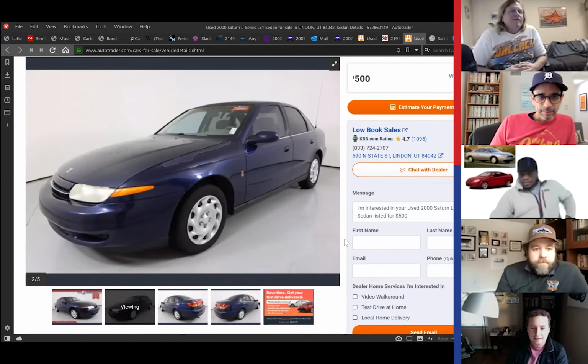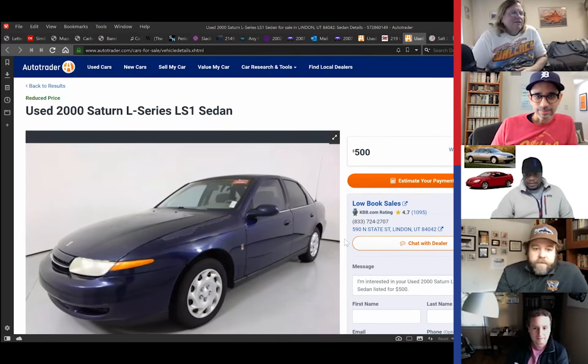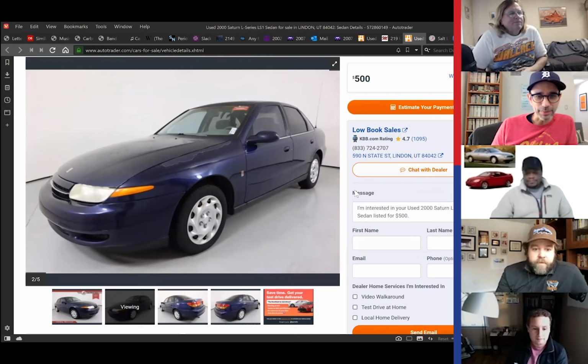In Malibu. Because nobody wants a Saturn sedan. Oh, but that's got to be at least $1,500 in most cases. Nobody wants a stimulus check for just $600. It's also in Linden, Utah, and it's two-wheel drive. So, yeah, I guess it's not. And it's an LS1, the base one. Yeah, there's nothing on that. This thing might not have AC. Are there any interior shots? I mean, it's the opposite of sex appeal.